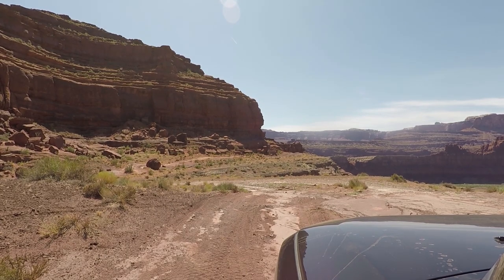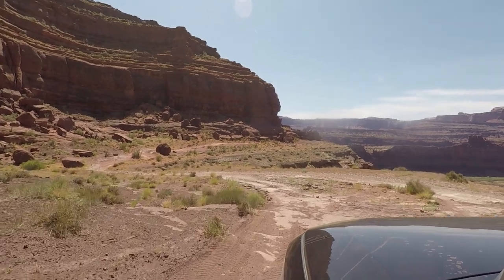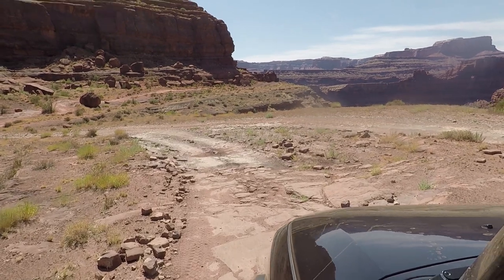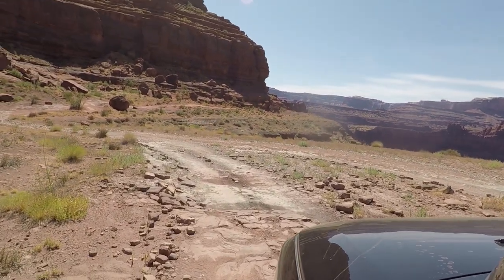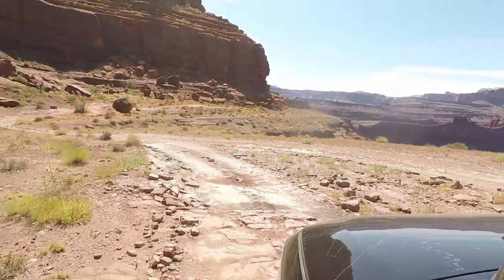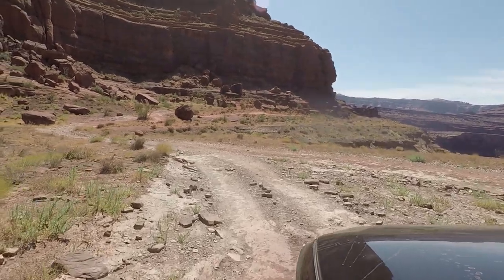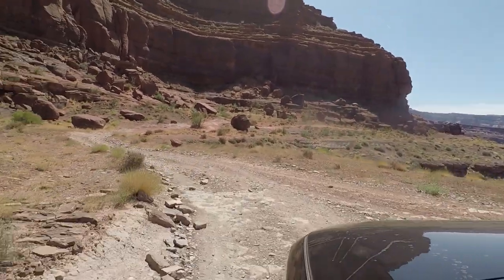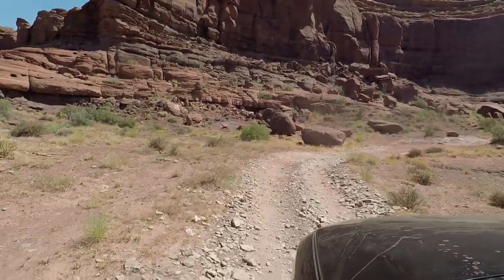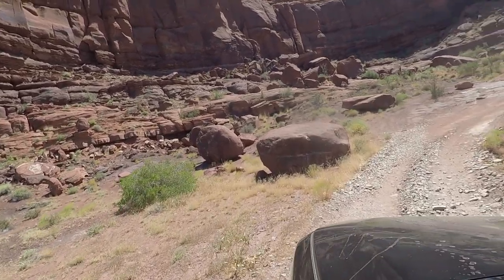Okay, according to maps and GPS, we are almost to the end of the trail. Thelma and Louise Point is that way. We're gonna have a better look at it from the end of this trail. But yeah, we already went through Chicken Corner. That was lame. You gotta name it something, right?